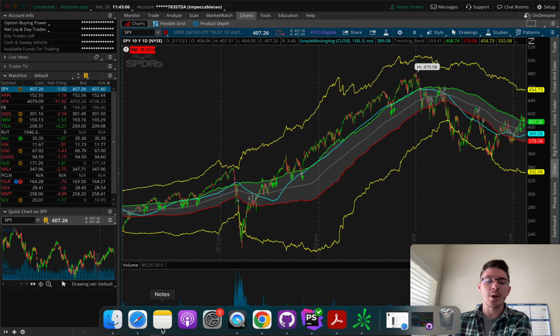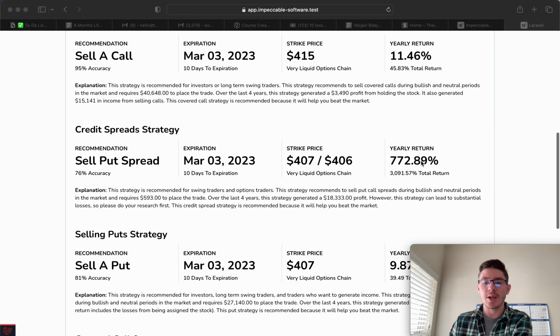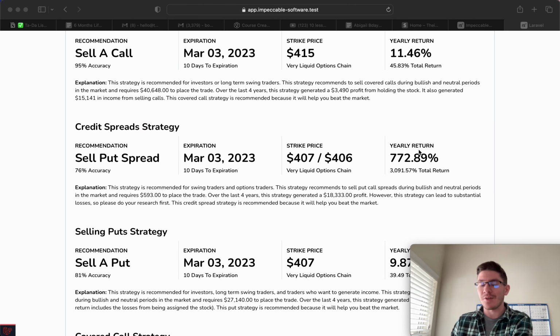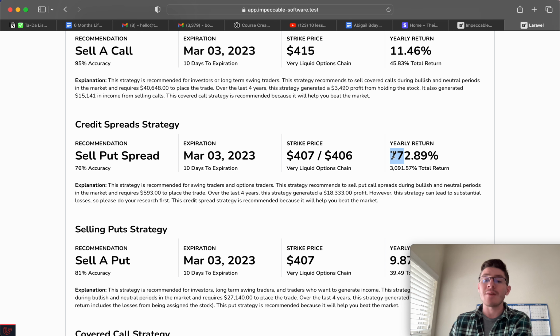If I use 10 to 20% of my swing trading account, let's go back here. If I use 10 to 20% of my swing trading account, so that's roughly going to be 8,000. But again, we also need to adjust this yearly return. So the yearly return is 772%. But if I use roughly 10% of that, then again, I'll only be making roughly 77% a year.